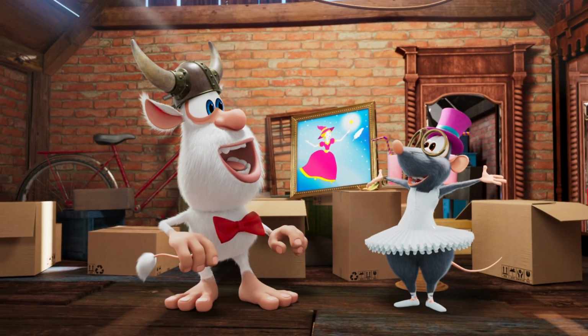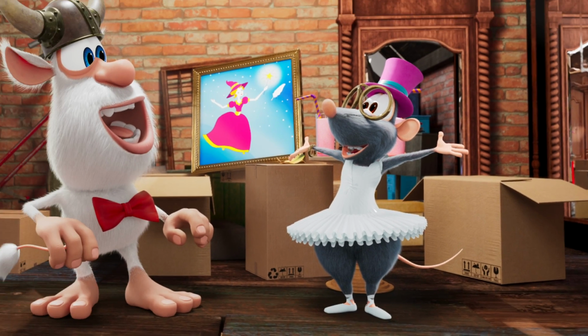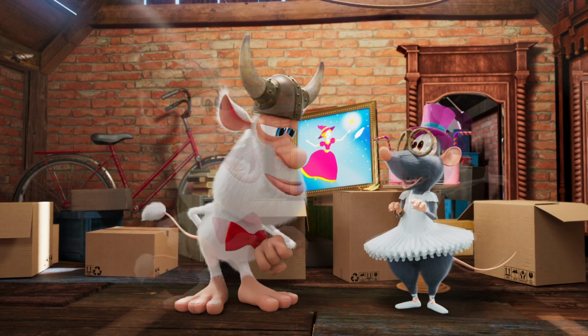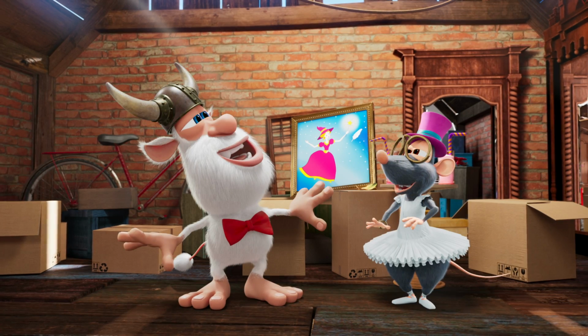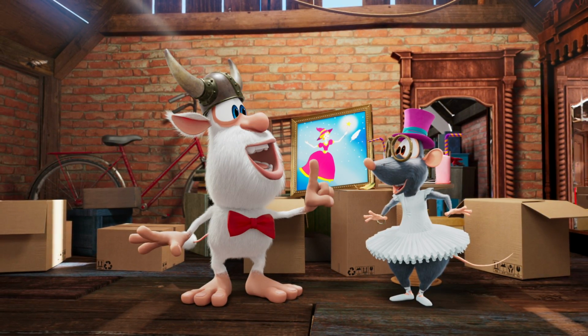Lula reappears in a tiny pink top hat and a ballet tutu. Ta-da! Booba thinks Lula looks like a circus ballerina. He bows in front of Lula and she curtsies back. They both burst out laughing. They're having lots of fun dressing up.